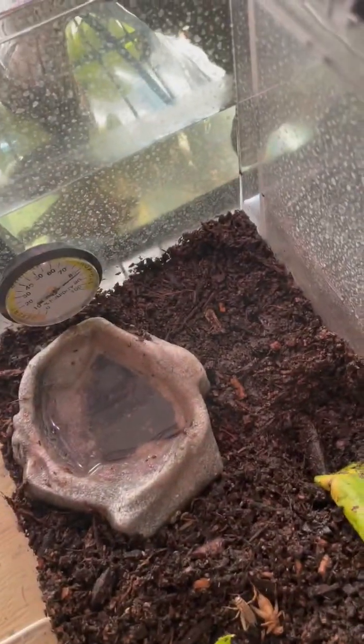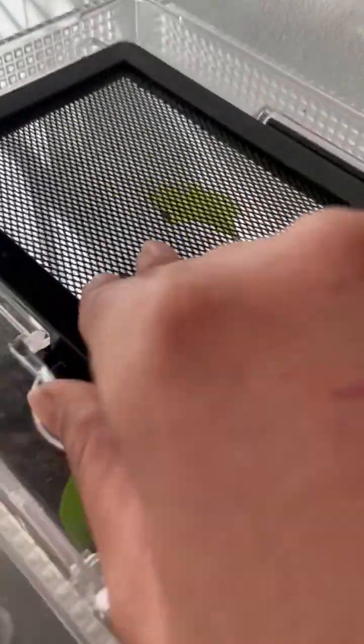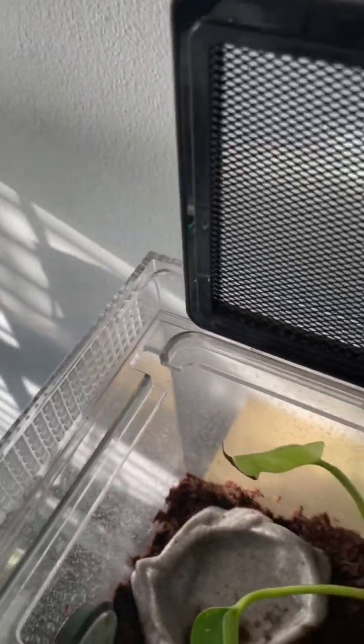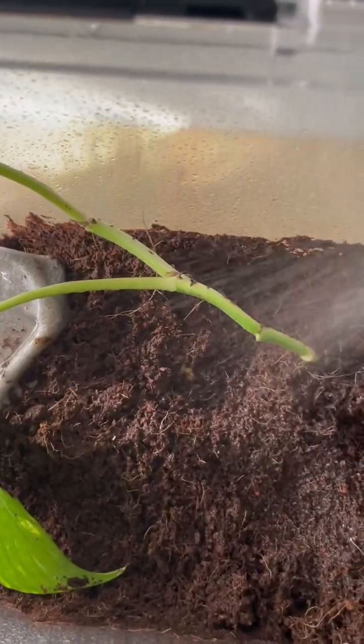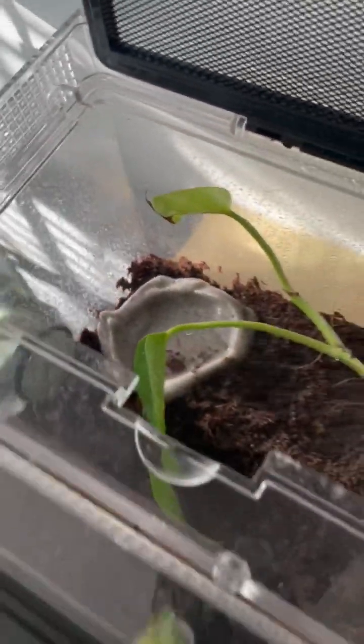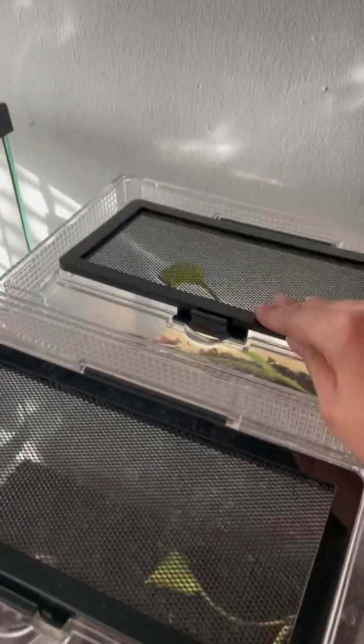Next stop, the reptile room. I come in here and check on everybody's humidity. If they need a spray, I will spray them. That one needs to be sprayed a little bit. Oh, that frog be burying himself, but he's right where I'm spraying it. All right. That one could use a little something. Okay.